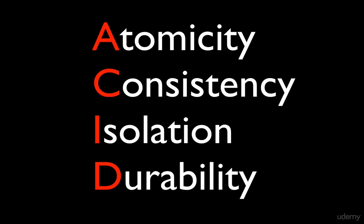So the atomicity, this property identifies the transaction as atomic. It simply means it's either fully completed, or it hasn't begun at all. There is no in between. Consistency. If a transaction completes successfully, then all the changes to the system have been properly made, and the system is in a valid state. If an error occurs, the changes are rolled back.